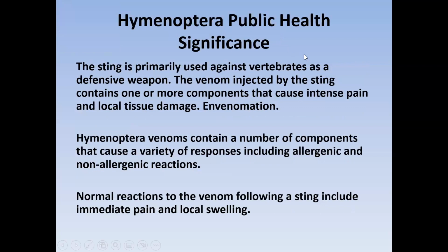So Hymenoptera's significance to public health. The sting is primarily used against vertebrates as a defensive weapon. The venom injected by the sting consists of one or more components that can cause intense pain and local tissue damage. And when you're stung, that is called envenomation. Hymenoptera venoms contain a number of compounds that cause a variety of responses, including allergenic and non-allergenic reactions. Normal reactions to the venom following a sting include immediate pain and local swelling.